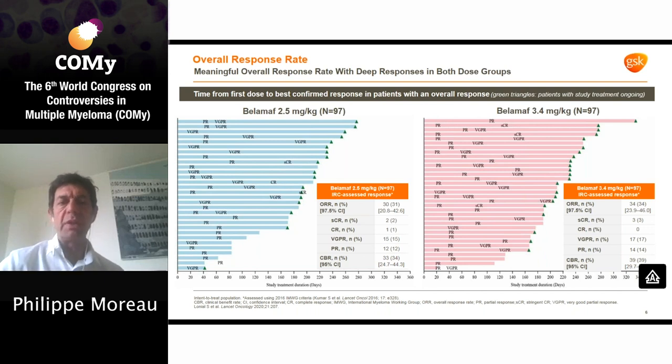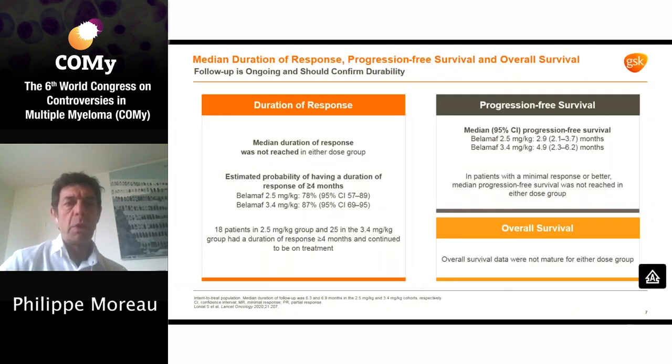The goal of the study was to demonstrate that with the two doses of belamaf, the response rate would be at least 30%. Some of the patients are still receiving the drug and are still not progressing during the follow-up. The median duration of response was not reached in either dose group, and the estimated probability of having a duration of response of more than 4 months was 78% at the dose of 2.5 and 87% at the dose of 3.4. The median progression-free survival was roughly 3 months at the dose of 2.5 and was higher, almost 5 months, 4.9, at the dose of 3.4 milligram per kg IV every 3 weeks.